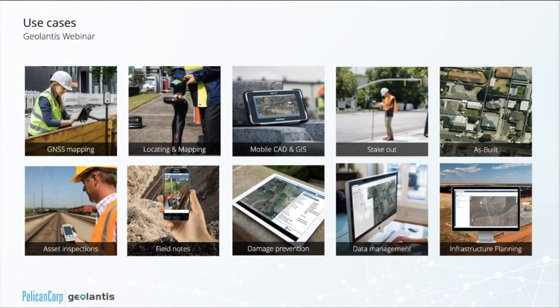So you can take field notes, take photos. They have a spatial reference. You can annotate these photos. You can mark something on it. It's attached to objects or features. Can be used for damage prevention by having the maps with you.